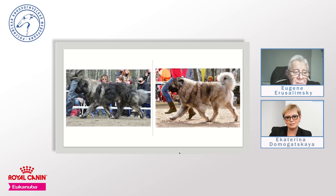What does belong to demerits? Let me see exactly the details of the head. The head is quite massive, with too rounded skull and a little bit convergent lines of the bridge of the nose and skull. A bit too deep stop. Muzzle should be more blunt. Next demerit is the sloping croup and low tail set. And we cannot see the tail, which normally, in this dog, should be curled above the top line. And the tail is here.